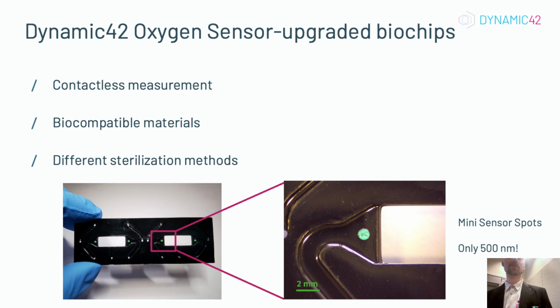Now let me show you our sensor upgraded biochips. By the way, if you would like to see them in real life, you can also later on or tomorrow visit us at our booth 527, where we showcase them.